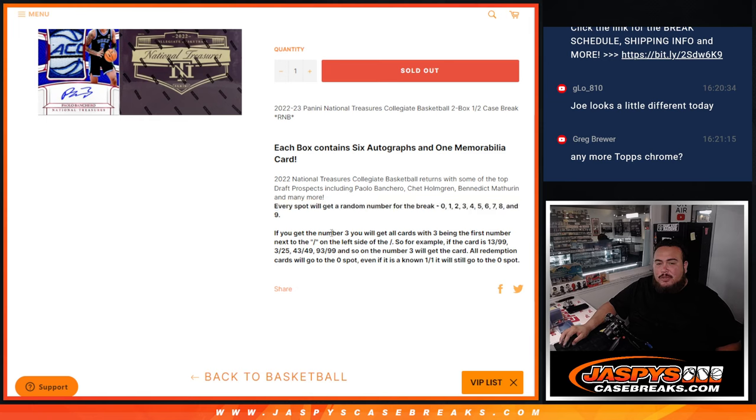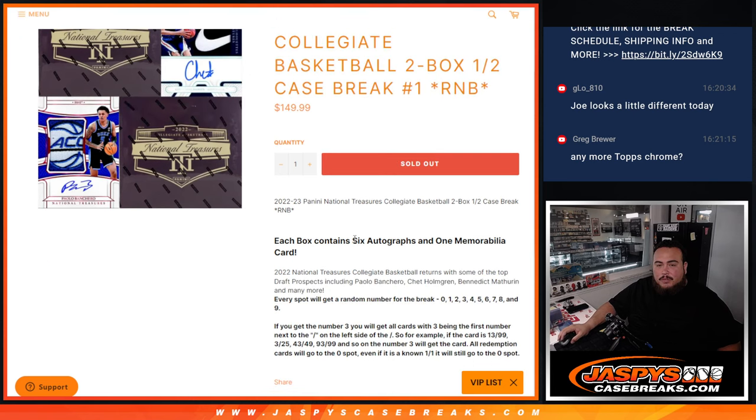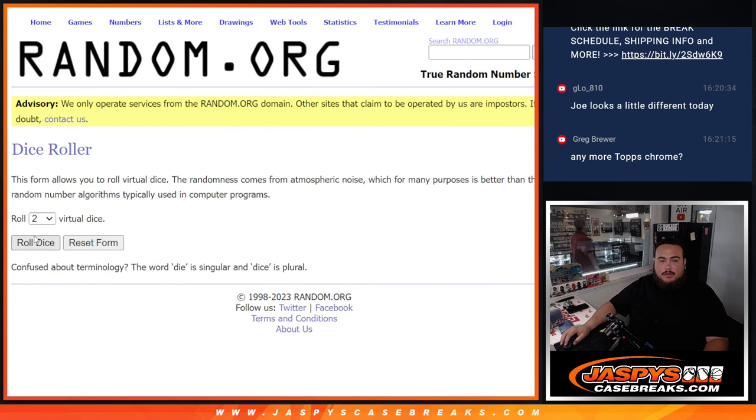And of course, to distribute these hits out, it doesn't matter what team pops out, it matters the serial number. So we're going to go by the first number on the left side of the serial number dash, and there's your examples there and how it works. Now if there are any non-numbered cards, we'll just re-randomize them again to see who that goes to from the break, but everything should be numbered for the most part.